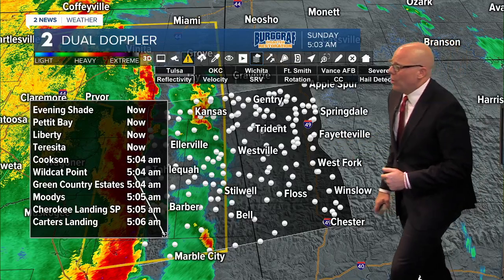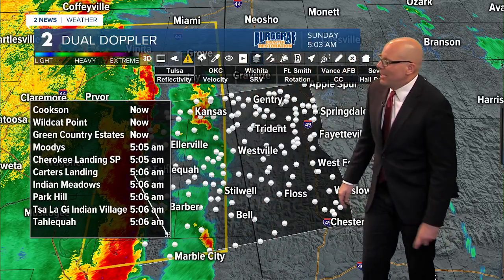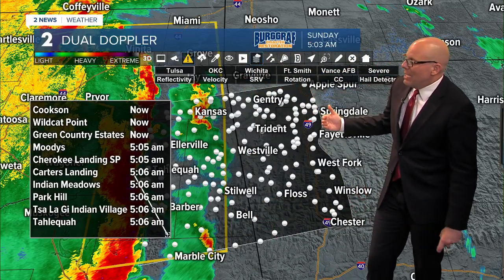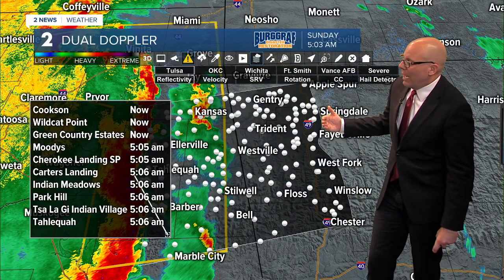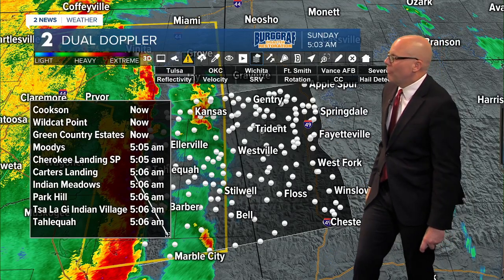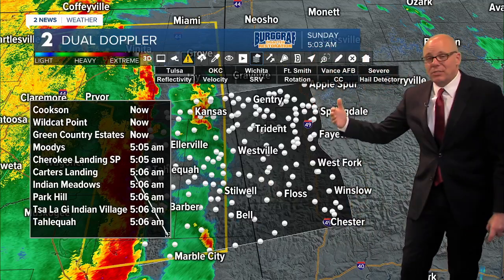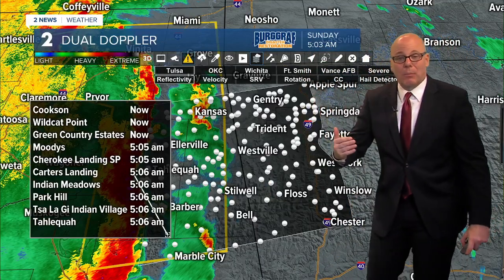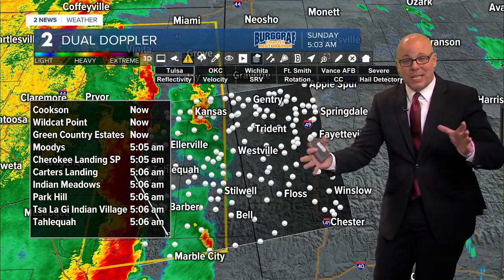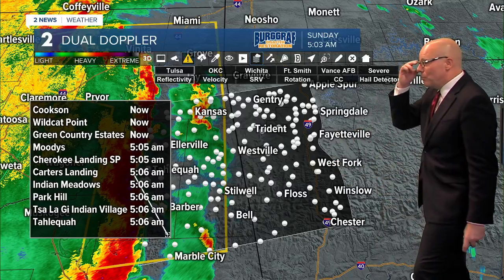Cookson 504. We're looking at Wildcat Point 504. Green Country Estates pretty much moving in right now. We're looking at Cherokee Landing State Park 505, Carter's Landing 506, Park Hill 506, Tahlequah 506. So again, that is now beginning to move here into the Tahlequah vicinity. Some damaging wind gusts possibly moving into Tahlequah. So again, as that does move in, just stay away from windows as that does move in.